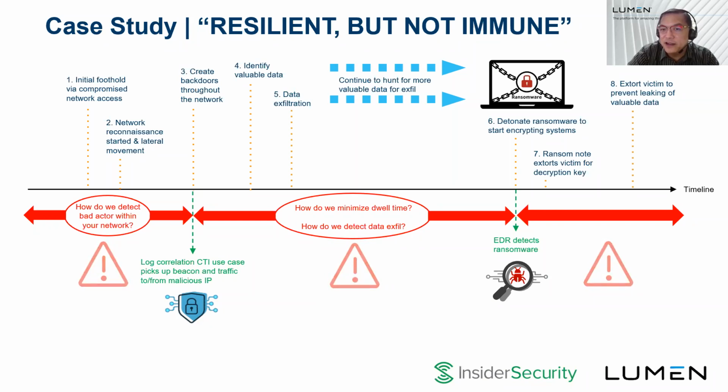But actually, the damage is already done. The damage is done because data has been exfiltrated. So how do we minimize dwell time and minimize that impact by detecting and stopping that data exfiltration? Perhaps Kim Seong, you might want to share. So again, there's a lot of signals that we can leverage. We'll be talking about how we can leverage these signals to detect the signs of ransomware that is lurking within the organization.